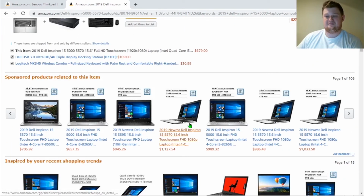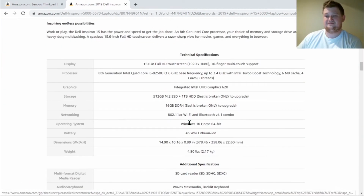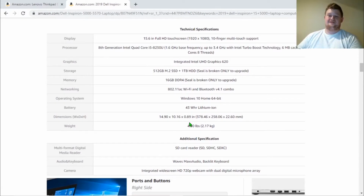We'll scroll down to the specifications here. So 15.6 inch screen. It does look like it is also a touch screen. You're still going to be rocking the i5 processor, so not too much has changed from the last computer. Again, just a basic Intel graphics card. Storage again, you're going to have a lot of storage for your solid state and a lot of storage for your hard drive, so that is a lot of storage for the $679 that this computer is selling for.